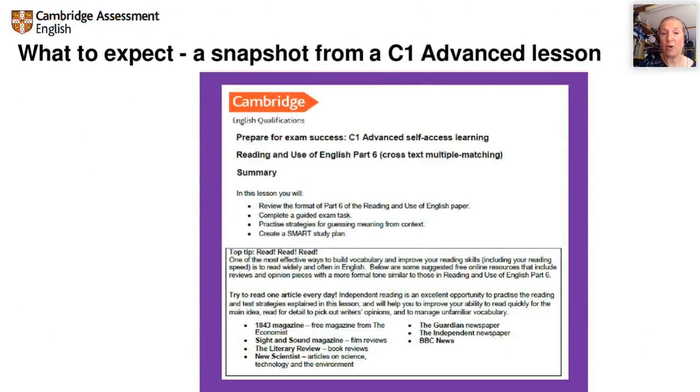Again, here we've got an advanced self-access lesson for reading and use of English. The learner has a menu at the top to say what's going to be happening in the lesson, and the lesson starts with a tip, how to improve your reading. And as teachers, how many of us are always saying, read, read, and keep on reading? So here, the learner is directed to useful links to encourage them to read.